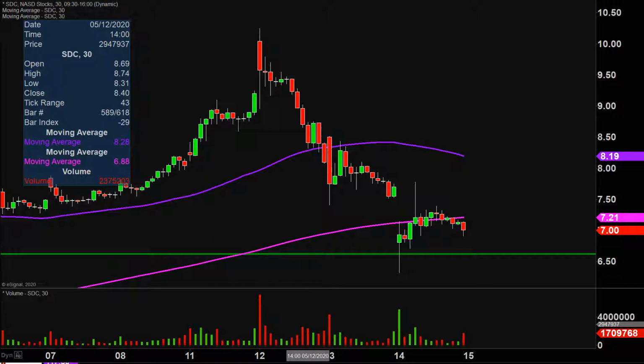As far as levels of resistance, keep a close eye on that purple line up there, the 50-period moving average, which is currently valued at 819. But in my opinion, at least, top priority right now is not necessarily breaking levels of resistance. It's all about trying to go through a healthy consolidation and stay above that 650 mark. So let's see if the price can get that job done or not moving forward.